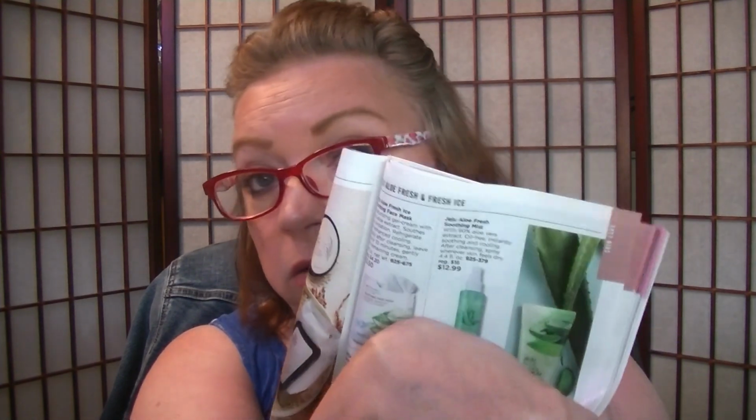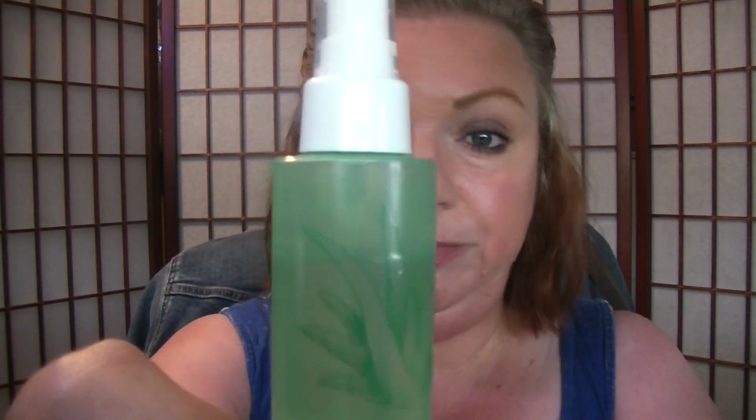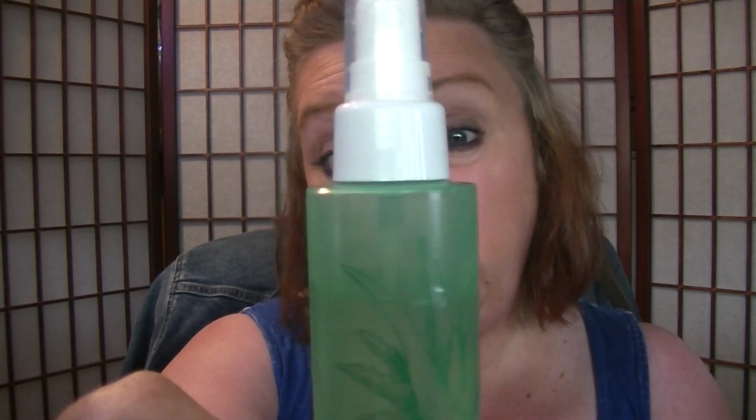So, like, if you've been out in the sun and you feel like you need some kind of cooling aloe on you or whatever. It's 4.4 fluid ounces. It's really, really nice. I've used it mostly on my face. Now, I haven't used the whole bottle. You can see I don't have a lot gone, maybe a quarter of the bottle gone, but I really like it. And it smells really good and fresh.